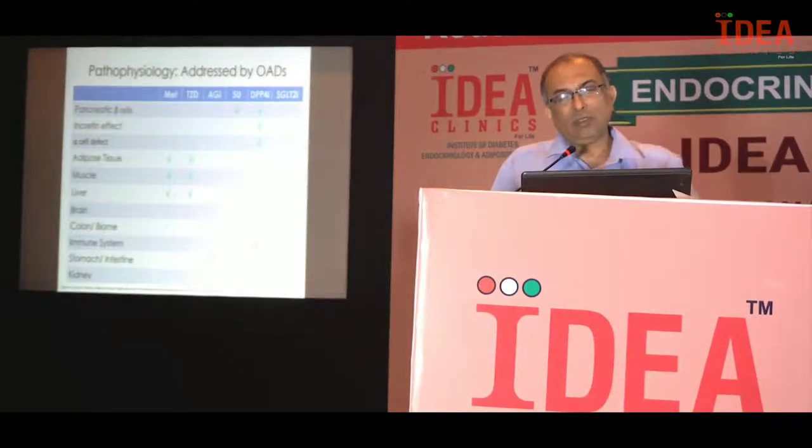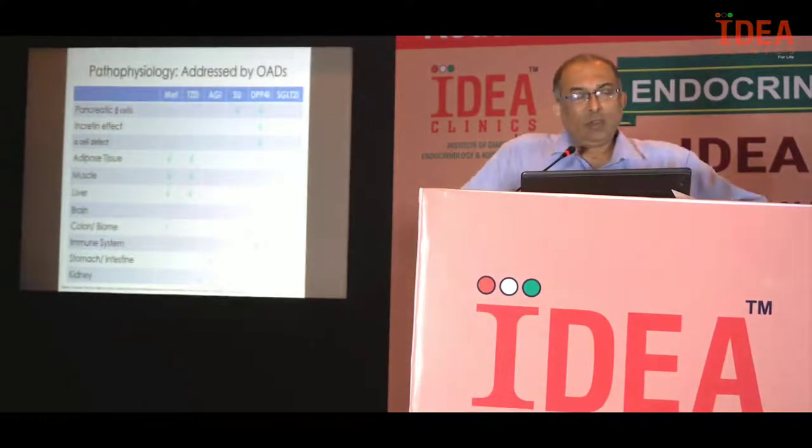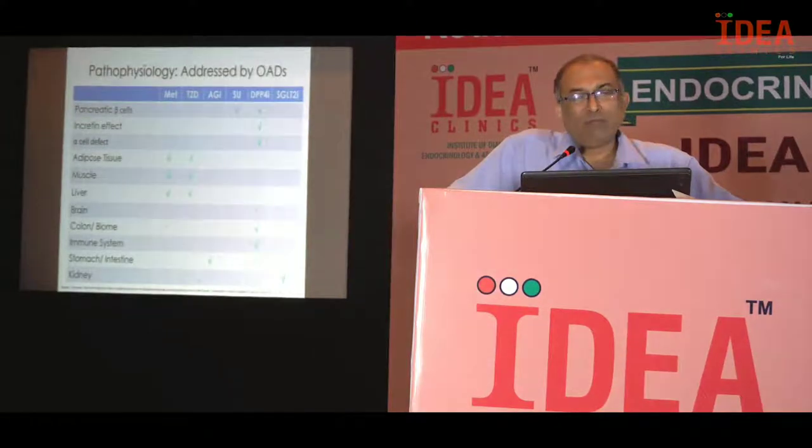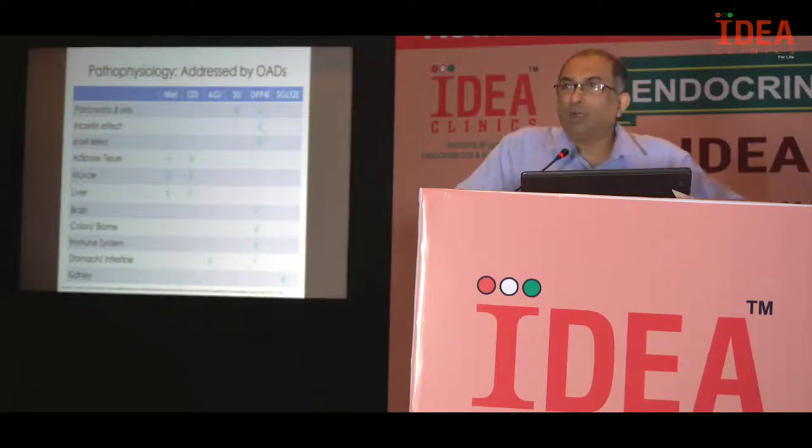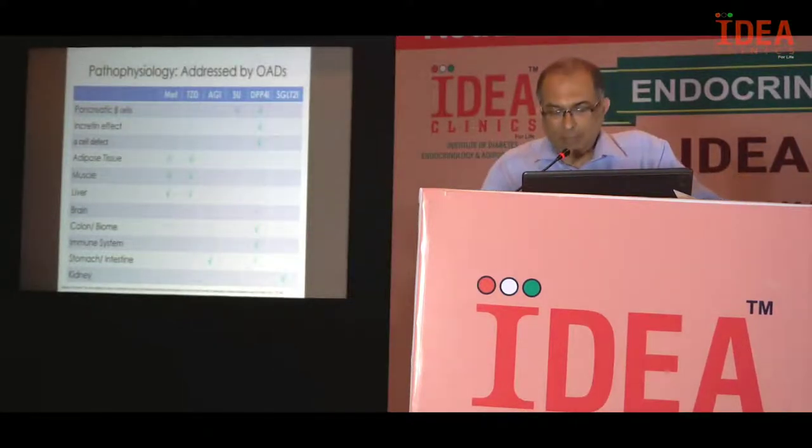But if you look at the newer classes of drugs, we see that DPP-4 inhibitors have a significant effect not only on insulin secretion, but also on the incretin pathway, and they suppress alpha cell hyperactivity. They also have some effects on the immune system, and probably some effects on the GI tract. And the SGLT2 inhibitors cover the other factor that is left over, that is the excessive reabsorption of glucose in the kidney. So these new classes of drugs are addressing many of the mechanisms that are not covered by the earlier available drugs.